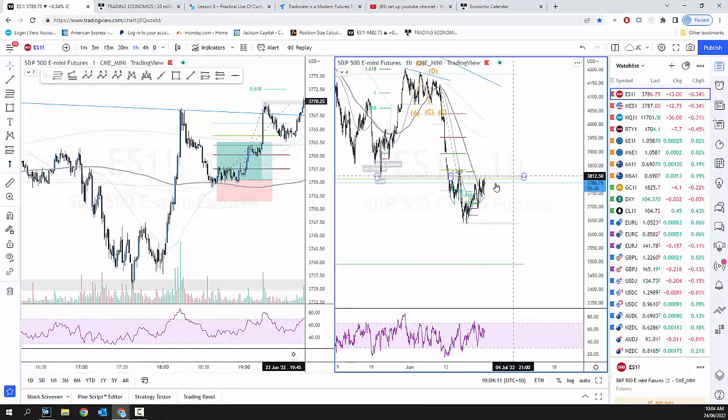So let's just see, it might still just play around in these levels tonight. We might even come back up and close this gap tonight. Who knows, okay? But just remember that gap is still there needing to be closed, okay?